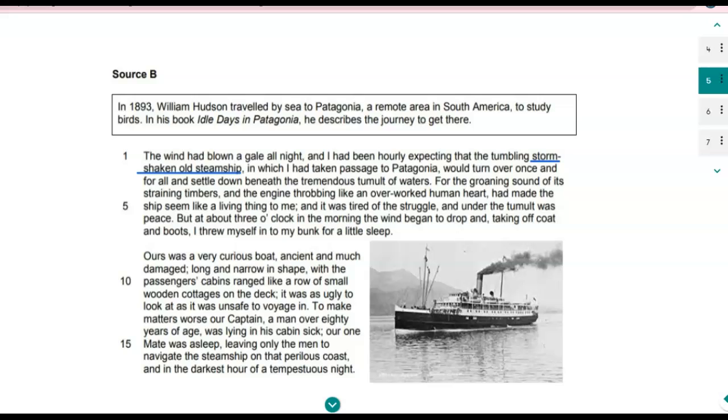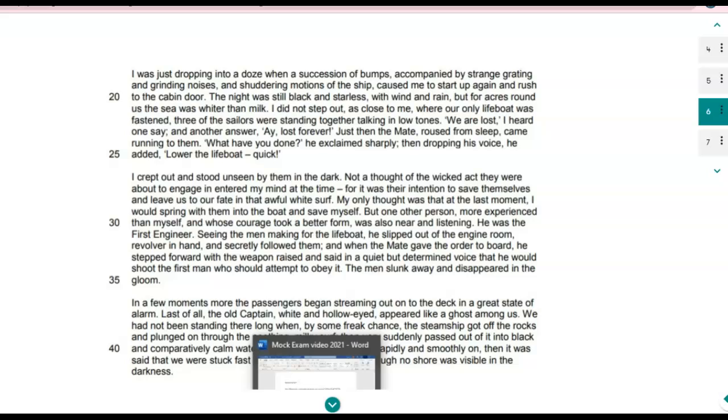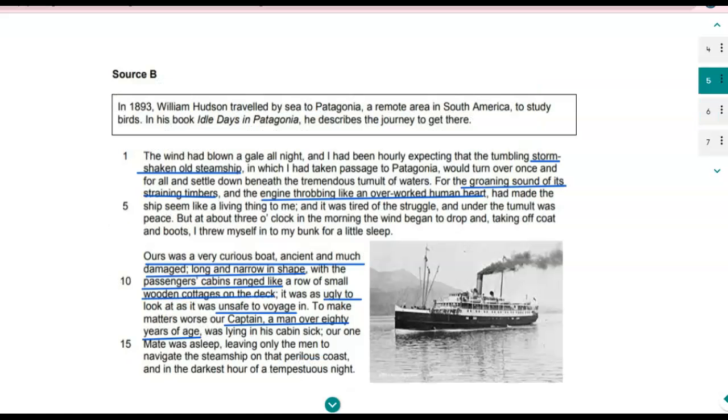What is going on with the boat? Storm-shaken old steamship. What else do we have? Groaning sound of its straining timbers. Engine throbbing like an overworked human heart. Curious boats. Ancient and much damage, long and narrow in shape, passengers' cabins, wooden cottages on the deck, ugly, unsafe, captain over 80 years of age, sick. Okay, I think that's most of the details about the ship itself. Is there anything else here? I don't think so. Those are the main details about the ship itself.